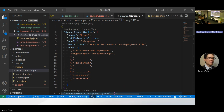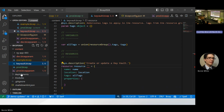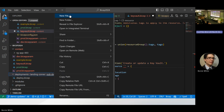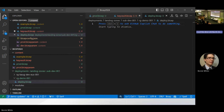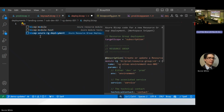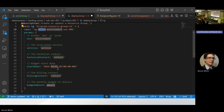So again, super easy to create some starter points to then really build out modules or deployments really quick. An example would be, if I have a look at my deployment down here, I've got a resource group here. Maybe I want to create a new resource group. So RG demo 001, and we'll just call this deploy.bicep, right? Now over here, we can again type Bicep RG deployment.